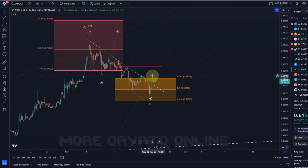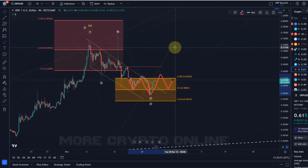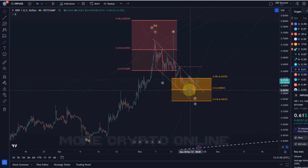A break above the 63 cent level would be next, and actually it could be forming a small inverse head and shoulders pattern here. Left shoulder, head, right shoulder, that would be promising. That could be a potential reversal pattern, and then it could start to move and would need to move in the next stage above this B wave high at 74 cents, and then we can get towards that 90 cent range. I think that's basically XRP in a nutshell.